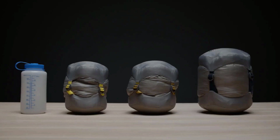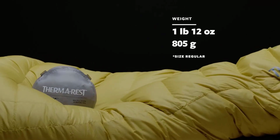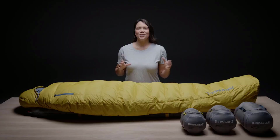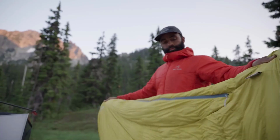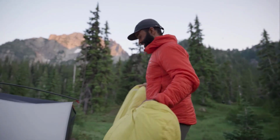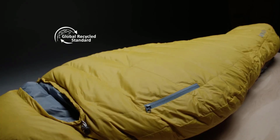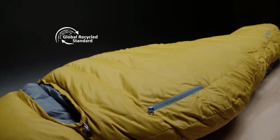You get a smooth, no-snag zipper. It wasn't 100% foolproof in our testing, but definitely cut down on hang-ups. With a draft tube, a down-stuffed foot pocket for added warmth, a draft collar, and a handy external pocket for essentials. We've used the Parsec all winter in both backpacking and van camping scenarios and have been impressed with how plush and warm it feels for such a streamlined design.